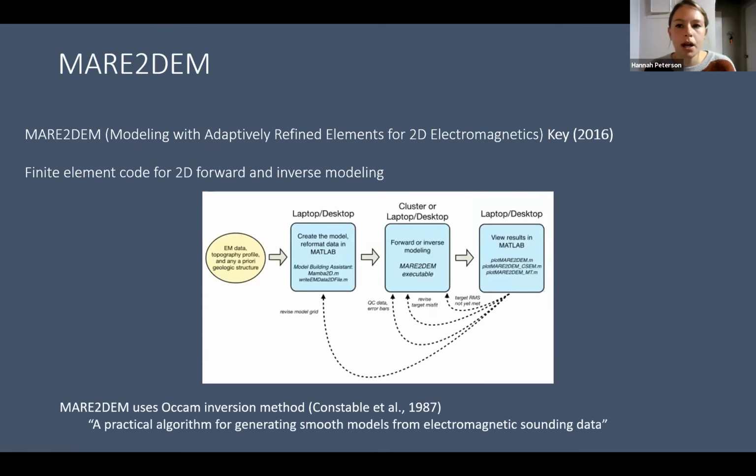So I ran my 2D inversions in Mare2DEM, which was developed by Kerry Key in 2016 when he was at Scripps. This is a finite element code for 2D forward and inverse modeling. It starts with your EM data. You can put in topography and any a priori geologic structure. There's a model building assistant, which I'll show an example from, and then you can run the forward and inverse modeling and view your result. This uses the Occam inversion method developed by Constable et al. in 1987, which is an algorithm for generating smooth models from EM data.